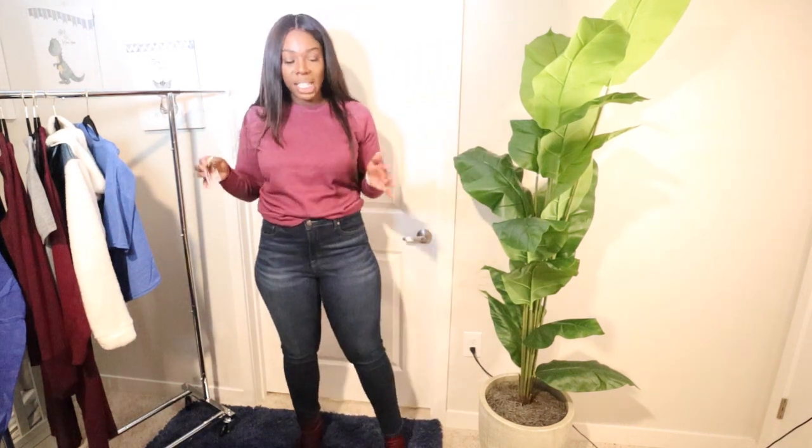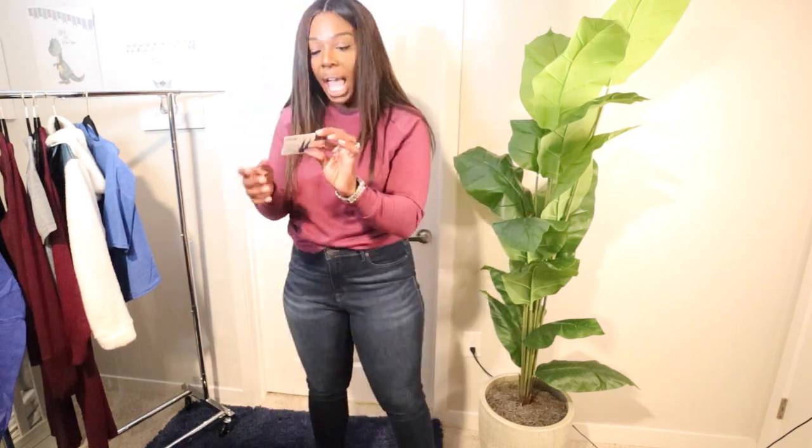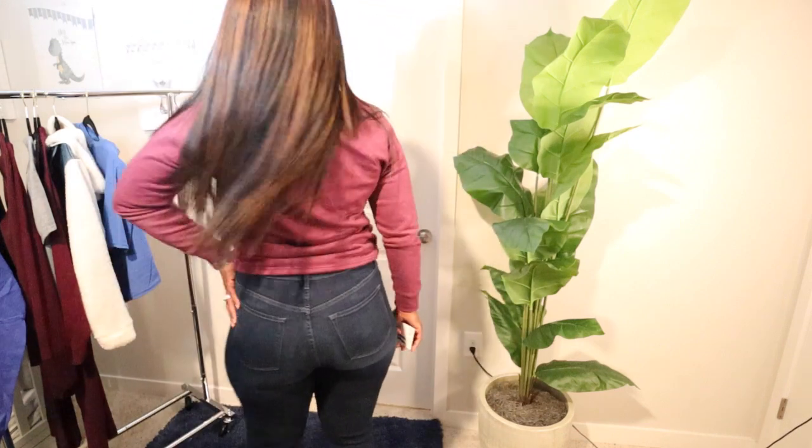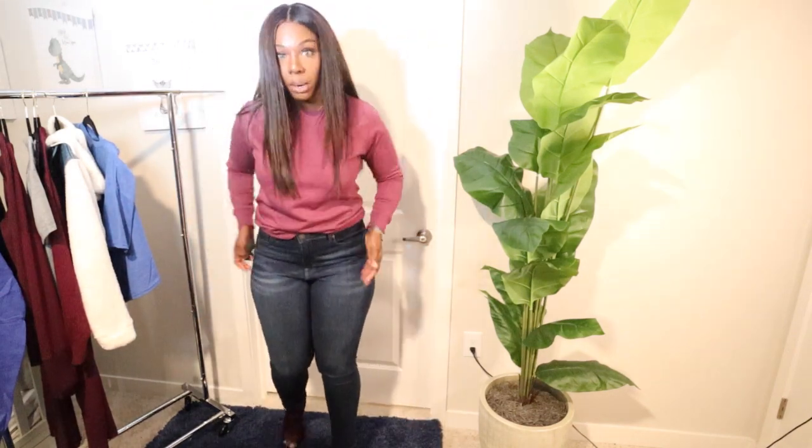Very cute. I was kind of skeptical about the Walmart jeans because I didn't know what size I needed for the curvy girls. This is curvy girl approved. And these were $18. And guys, these are so cute. They are stretchy. I didn't have any problem pulling them up or putting them on.